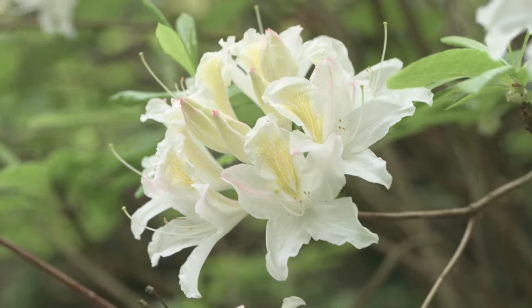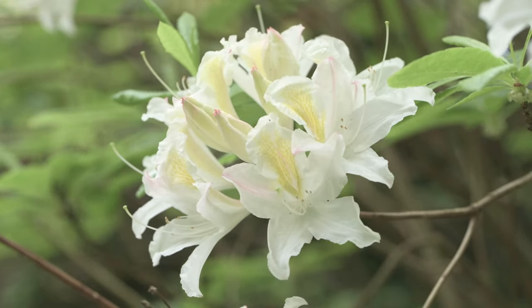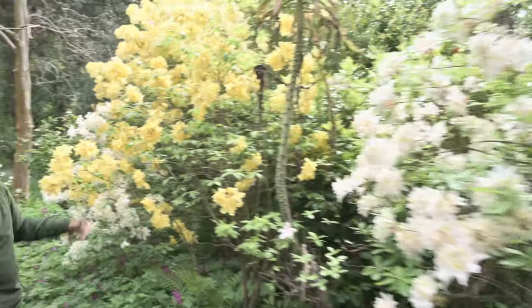Flowing through, of course, this time of year is the deciduous azaleas all coming out and absolutely packed with scent. They really are beautiful scented plants, and especially the yellow one, the mollis.